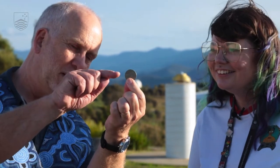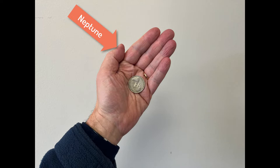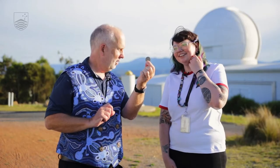So the Sun is in the middle of this coin. Jupiter's orbiting around the edge of the coin, and Neptune's about where my thumb is. Okay, so if this is our solar system and this is our sun, where is the next sun? Yes, where's the next other star? Well, to see that, we're going to have to do some flying.